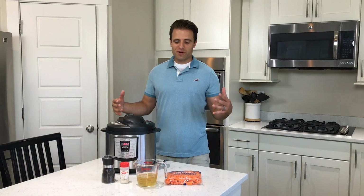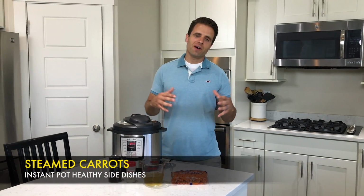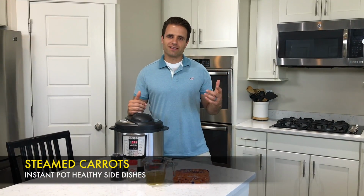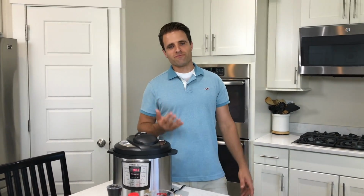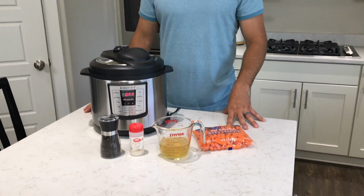All right, recipe number 2 is going to be some steamed carrots. Now, the first time I ever cooked steamed carrots in this thing, I honestly didn't believe it was true. You guys, they literally take 3 minutes. Like, it goes from hours. We would usually do them in a slow cooker for like 2, 3, 4 hours at a time. We're gonna take 3 minutes on this. And so let's show you how that's to be done, okay?